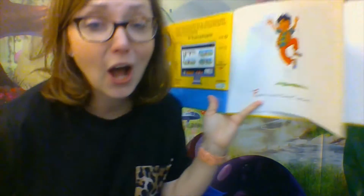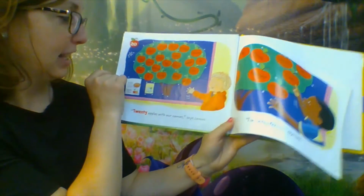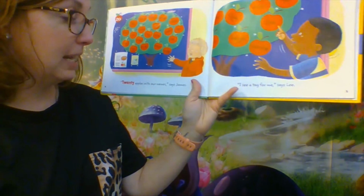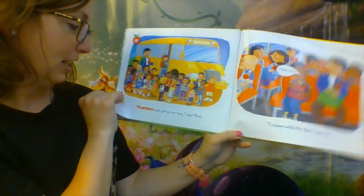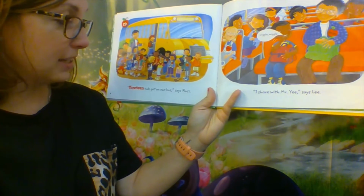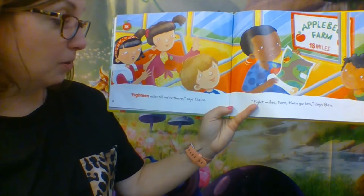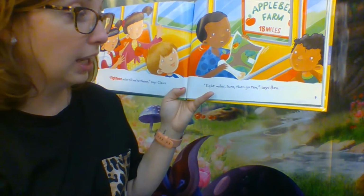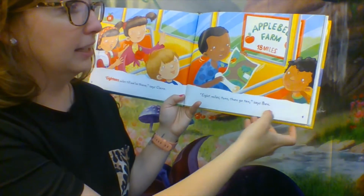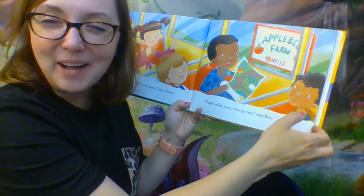Field trip day! Hooray! Says Jose. 20 apples with our names, says James. I see a tag for me, says Lee. 19 kids get on our bus, says Russ. I share with Mr. Yee, says Lee. 18 miles till we're there, says Claire. 8 miles, turn then go 10, says Ben. So what is 8 plus 10? 18. Good job.